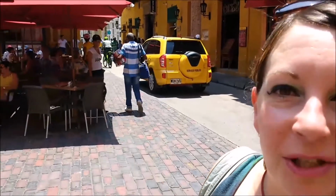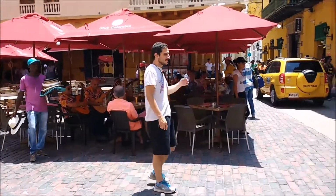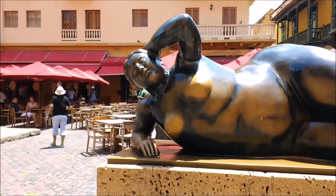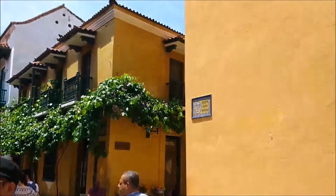We got some local musicians playing. There's some nice restaurants, places to have a coffee. And we've got the lady with the big booty. I think we can drink a beer in here. Yeah. Police. There's a strong police presence around the whole old town to make tourists feel safe. So it's a very safe place to walk around.